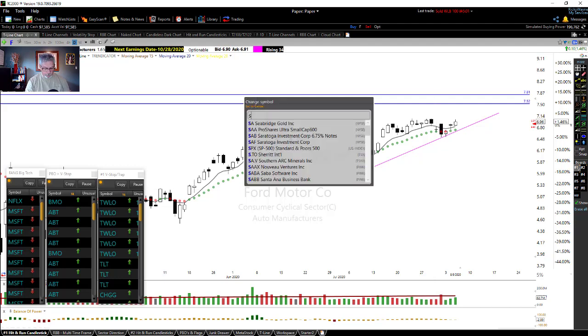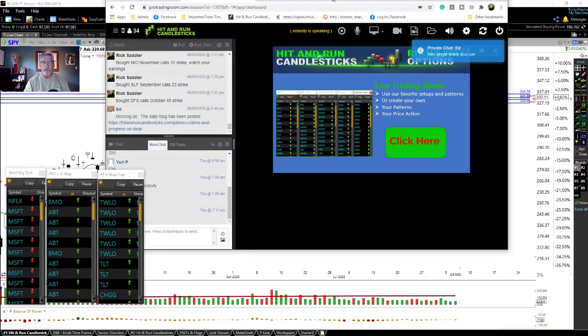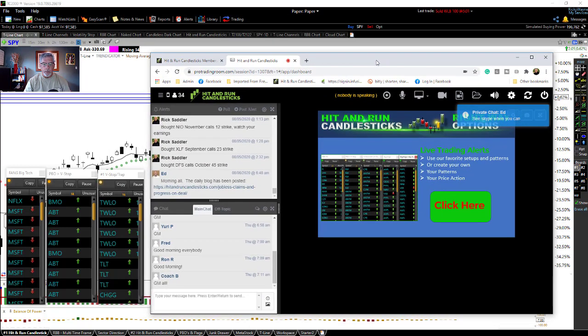Alrighty, let's take a look at some trades I did yesterday. And here's the trading room, by the way. There's the trading room. So we're live in here when the market opens. And I post my buys and sells. And they're always up here in this top area. The bottom area is where members can ask questions, chat, and whatnot.